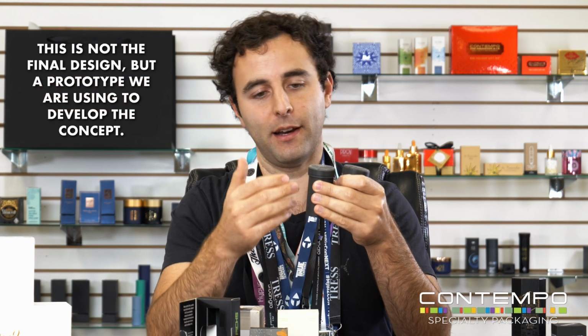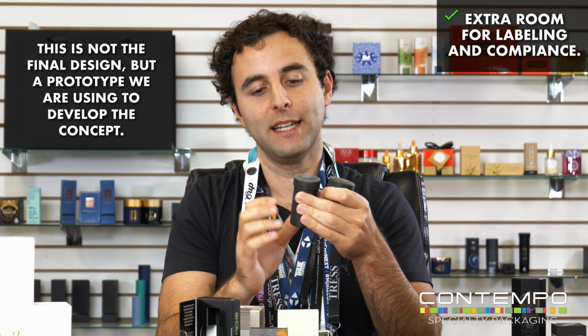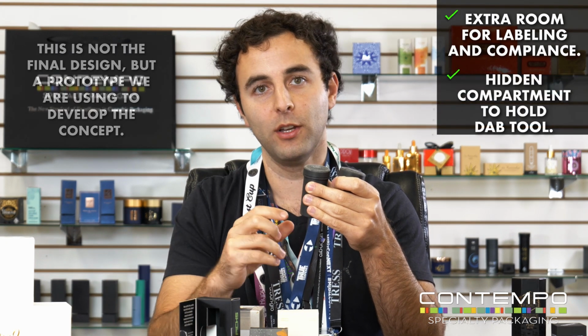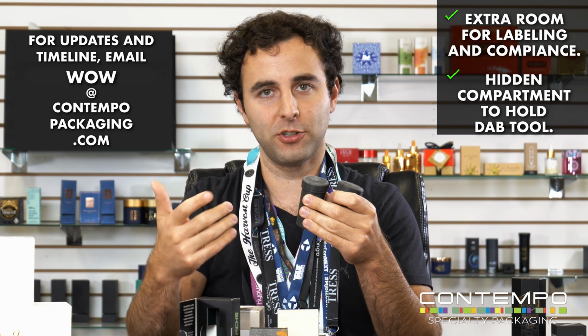So the idea behind this concept is that there's a concentrate jar on the top here, and there's this extended bottom as well. The extended bottom is great for compliance and regulatory, but what's really cool about this is that there's a trap door compartment, and I'm not going to show how it works, where you can actually put instructions for dabbing or a dab tool or whatever else you could put with the purchase.